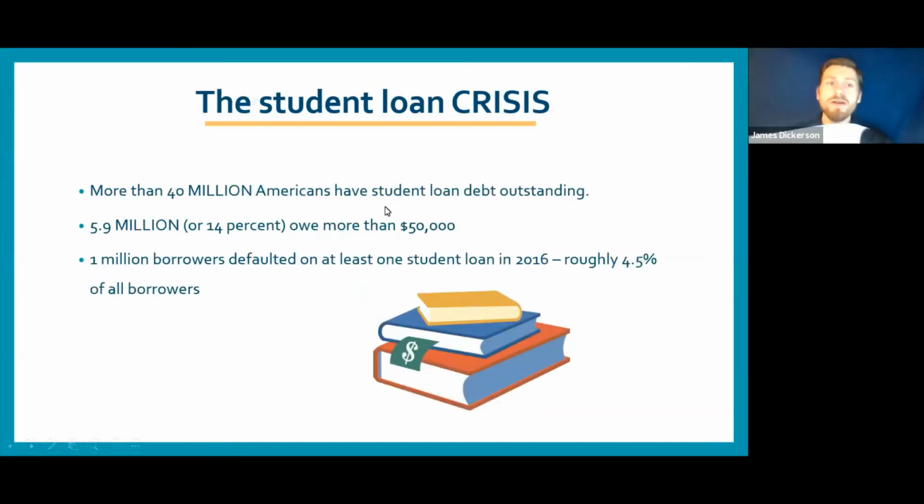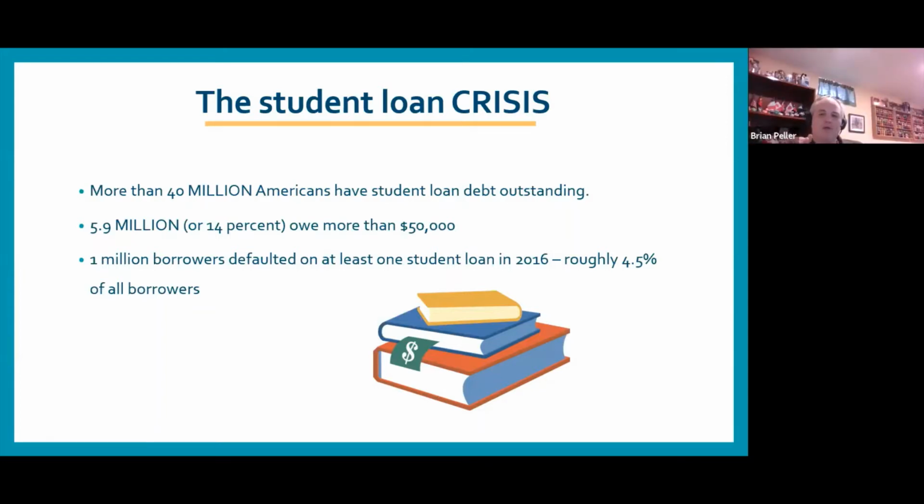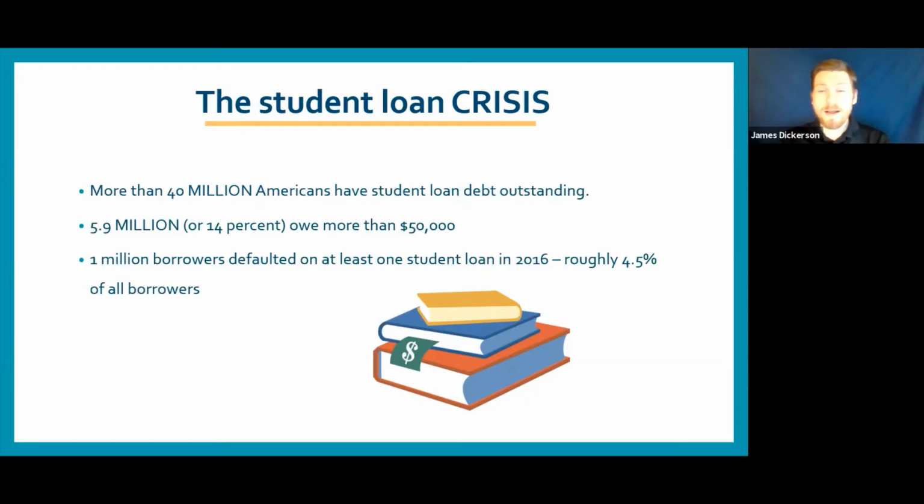When we break that down, over 40 million Americans have student loans outstanding. 5.9 million Americans, about 14% of student loan holders, owe more than $50,000. Today we had 33% of folks say that they owed over $50,000. I think part of that is that on the East Coast or West Coast where colleges are more expensive, you're going to find a higher number of people with that over $50,000 amount due. I think it's also got something to do with the fact that you're here today, looking for resources when it comes to student loans. The more student loan dollars you have, the more likely you're going to need to look for resources when it comes to paying for those.